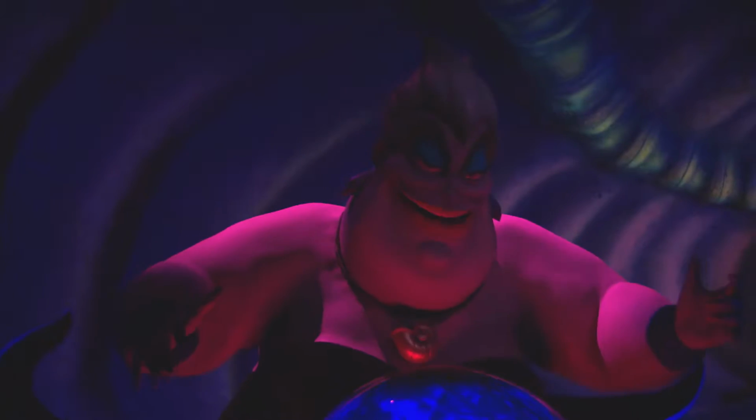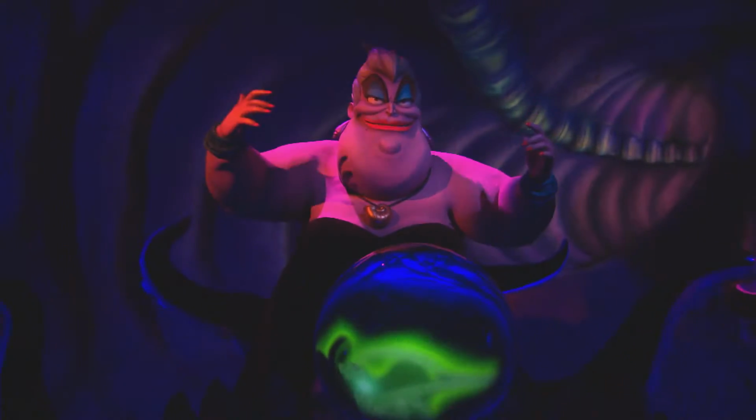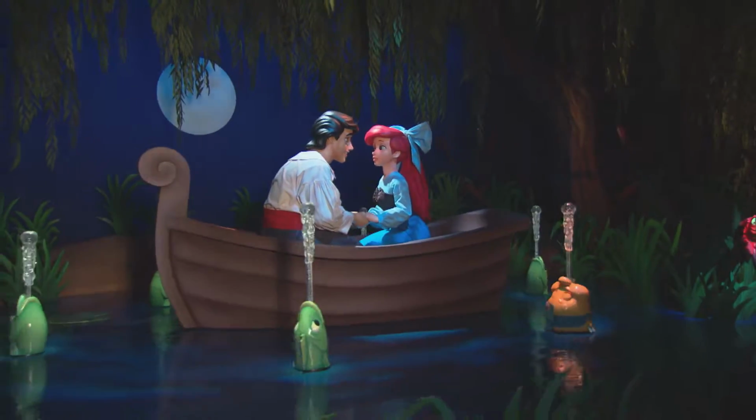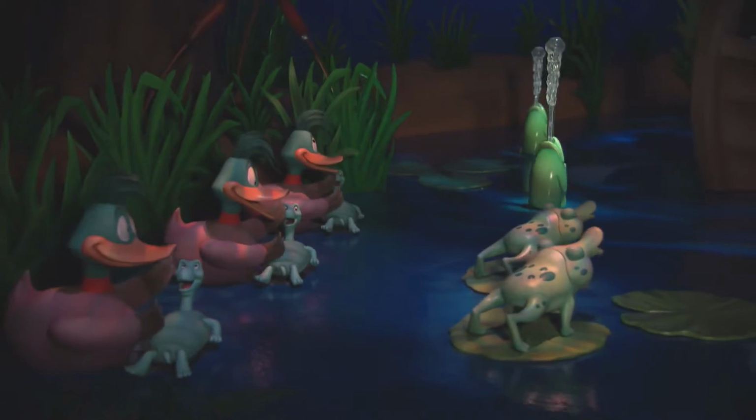That kind of attention to detail is the hallmark of not only the Disney audio animatronics, but also the attraction as a whole. The Little Mermaid is full of a lot of wonderful little details if you look. For instance, in the Kiss the Girl scene, they're not really noticeable, but there are two little frogs that actually kiss and try to create a mood for Ariel and Eric. It's really cute because you see their lips moving.